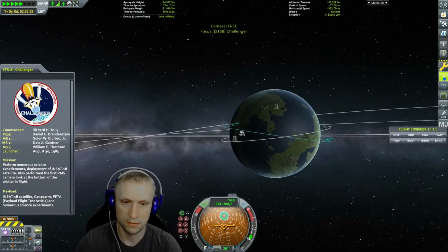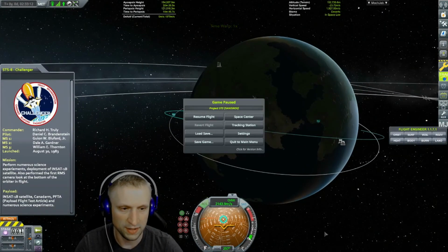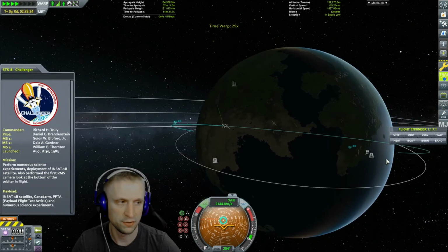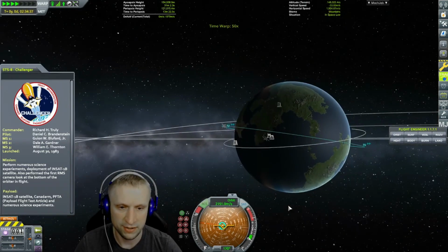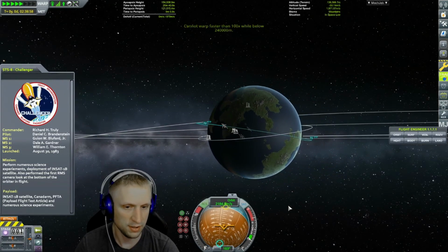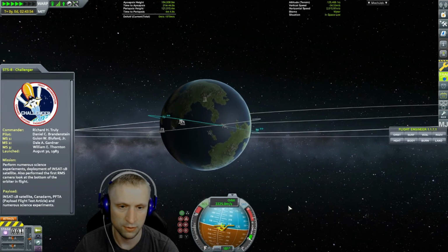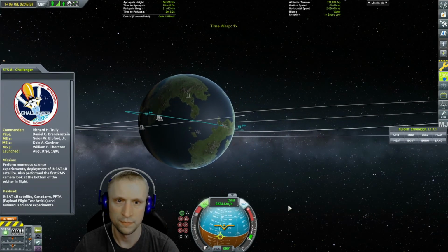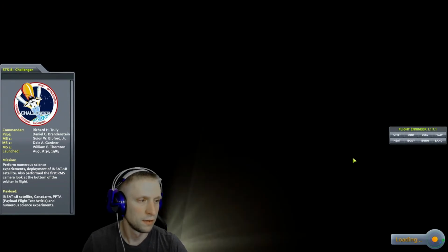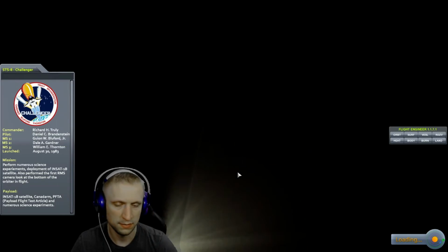Let's actually... I'm too past it. That'd be a morning landing anyways. So I'm probably going to land during the day. Although I could go back to the tracking station and go over it a little bit more. Maybe I'll do that. Let's do that. Go to the tracking station. We'll fast forward so I can get a night landing.